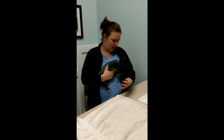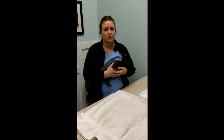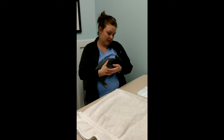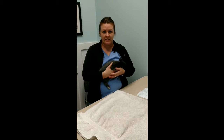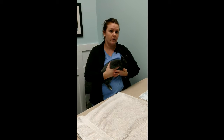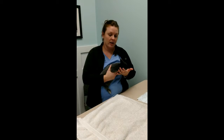Identification for rabbits. Temporary identification can be cage cards. You can also use some non-toxic markers. Permanent identification, they can be microchipped. They can have tags in their ears, and they can be tattooed. If you are going to tag them for any ID purposes, generally if it's a general identification, you want to use the left ear, because most often the breed registries use the right ear for tagging for identification.